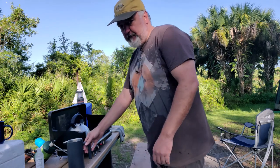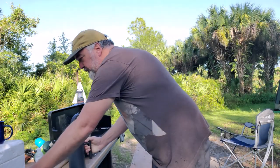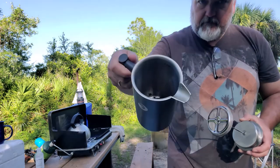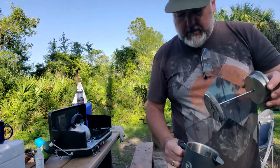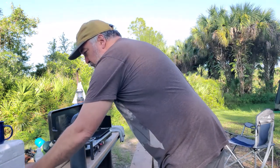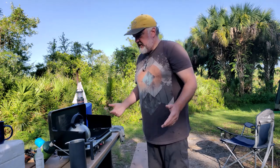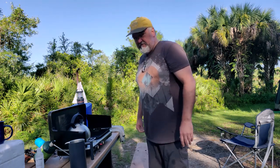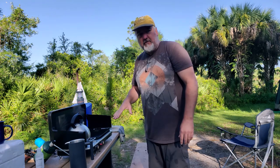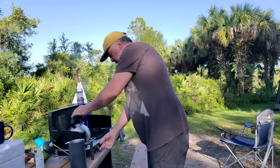For coffee, I'm using a French press. I love this thing. I use this thing at home. This goes in there, makes really, really good coffee. It only makes, you know, probably 2 cups, but most of the time that's about all I need anyway. And I can use that for tea as well in the evening, so I really like having that. I got it on Amazon, it was pretty cheap.